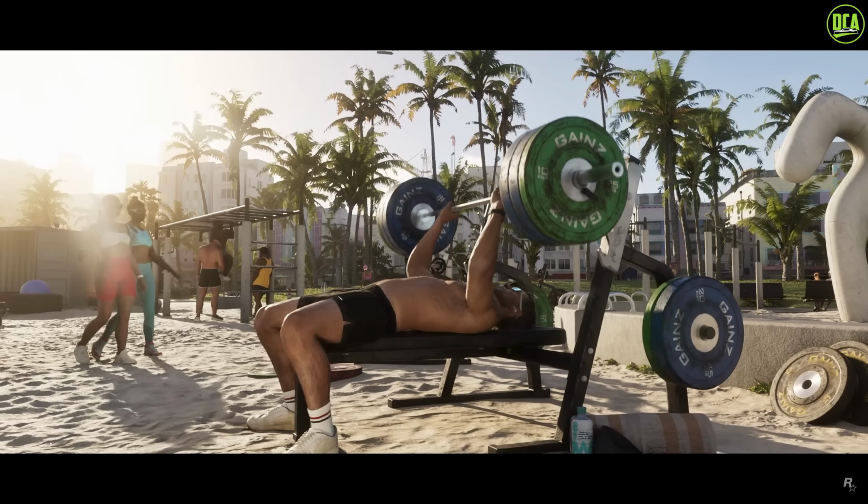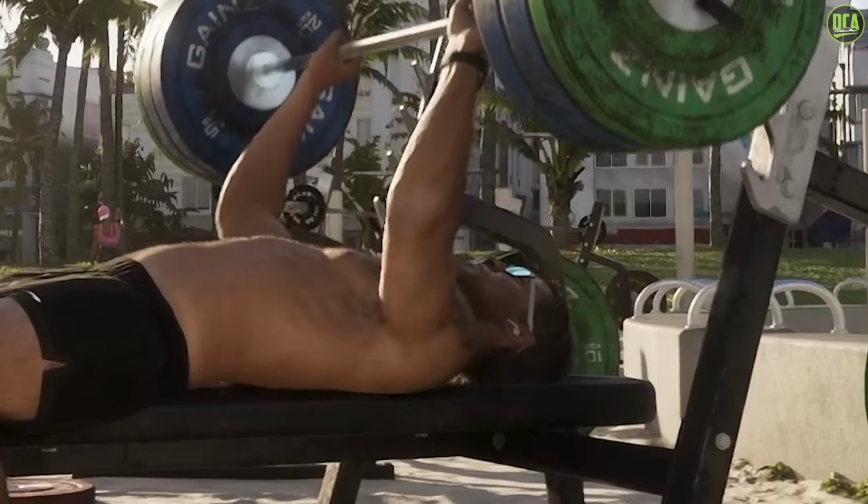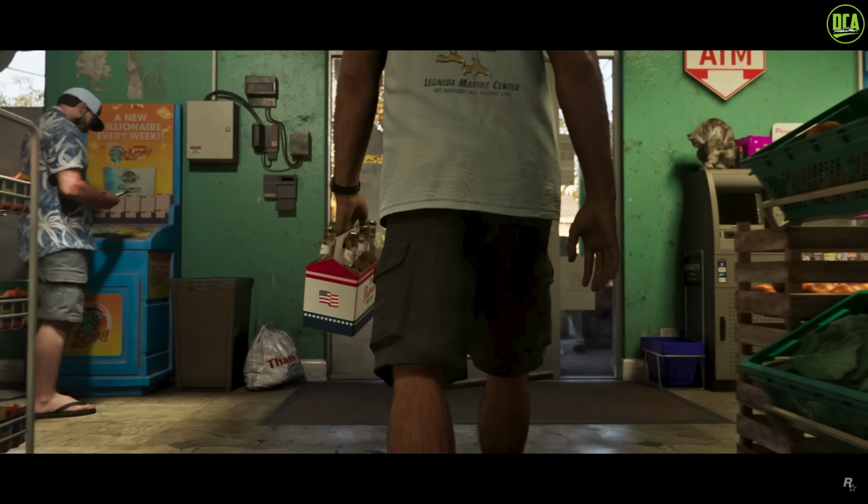Jason is then working out at Muscle Beach on Ocean Drive, benching a good amount there, and he even has the AirPods in as well. He then goes to the store to get some beer, kind of a weird transition to go from working out to getting beer, but you'll see why here in a second.